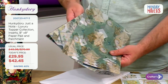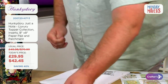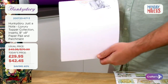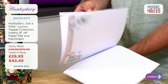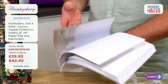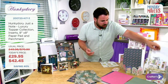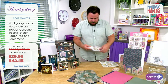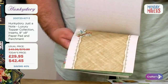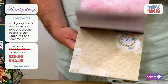I think it was Sally in the comments who was saying this really appeals to the reader in me, this collection. You've got that there. And then what you've also got are your 48 inserts in here, a really beautiful collection of inserts. Don't forget though, that is not all of it. You've also got your 8x8 paper pad in here as well, and it's a really good, fairly lightweight double-sided pad, but again it has the same designs pulled through from the topper collection.